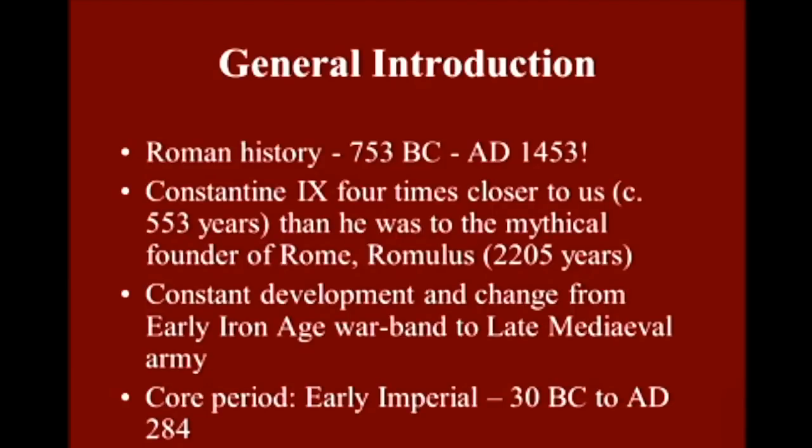So just 40 years before Columbus discovers the New World, there was still a fragment of the Roman Empire surviving in the shape of Constantinople and a little bit of territory around about it. But in that year, the Ottoman Turks captured Constantinople. The last Roman emperor, Constantine IX, is killed fighting, and the Roman Empire finally comes to an end after, well, you do the math, 2,200 odd years.